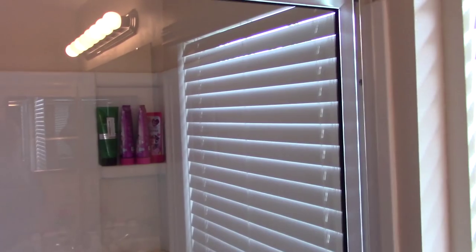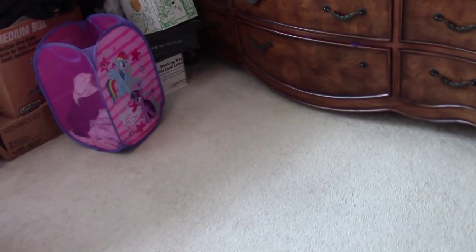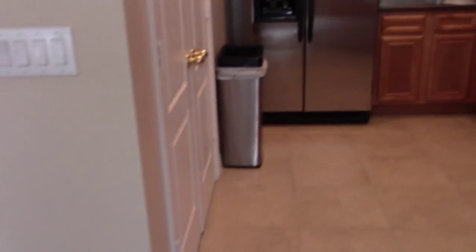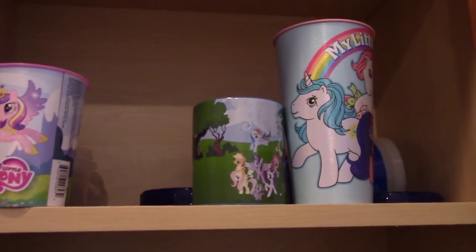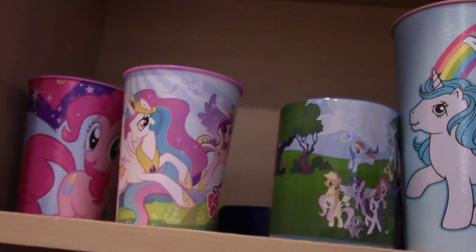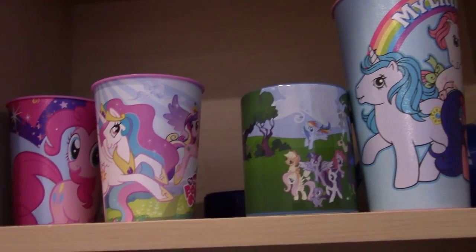And up here you'll see more pony soaps and things and other stuff too. Oh man, oh yeah, the pony clothes hamper. Cannot forget that. I do have some pony dishes. I forgot to show those off to you guys, because I know you all are itching to see my entire pony collection in its entirety. See, these things are microwave safe, dishwasher safe, so I can actually clean those.